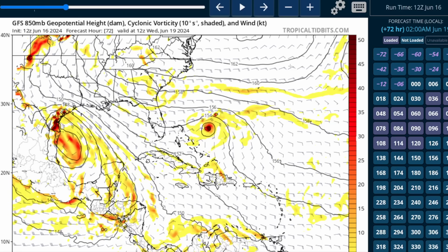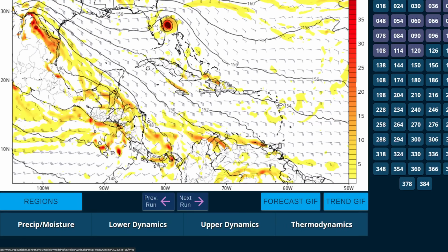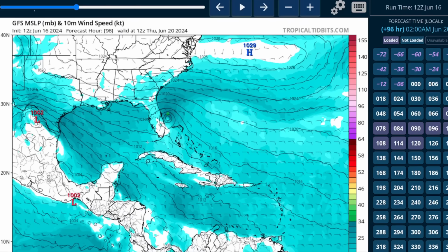Here's how the system looks on a low-level vorticity plot, or a plot of rotation. And we can see the system right here is a little red paintball closing off on Wednesday morning north of the Bahamas. And then it cruises westward and starts to look scary, a little red paintball moving towards Florida. But if you look at the actual surface wind speeds here, it's not that strong.